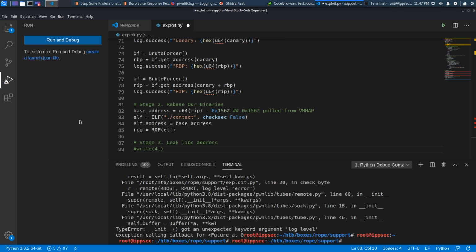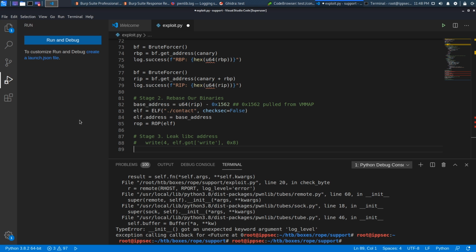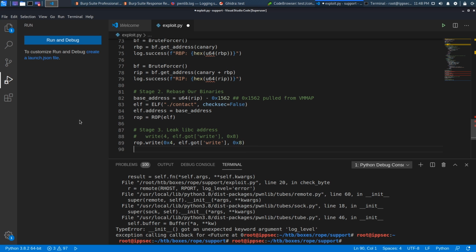And then we want to write the address elf.got.write, and that's going to leak where it is in libc. And the length is just 8 bytes. So this prevents us from having to do ROP and do all this manually. It's just magic. So in order to perform this syscall, we just do rop.write(0x4, elf.got.write, 0x8). It's super easy, barely an inconvenience.